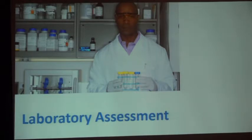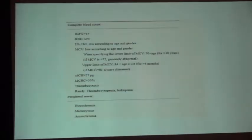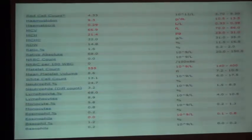Laboratory assessment, this is from the lab of Professor Firm, that looks like from Ghana. If the RDW is above 14, red blood cell count is low, hematocrit is low, MCV is low, MCH is low, and there is some thrombocytosis, and on peripheral smear you find hypochromic, microcytic cells and anisochromia. This is usually enough evidence to diagnose iron deficiency anemia. Red blood cell count is low, hemoglobin is low, with microcytosis and hypochromia. This is the classical picture. In this slide, the red cell count is 4 million, hemoglobin is 9.3, with mild microcytosis and hypochromia and high platelet count. You can see that the RDW is not a very significant marker. In most cases of iron deficiency anemia it is 20 to 30, but here it is above 14, which is what is reported in the literature.